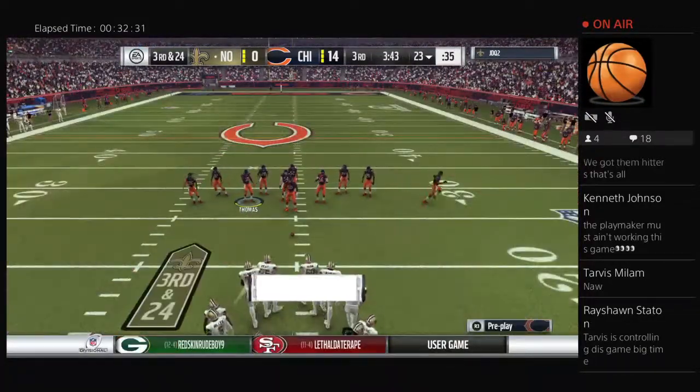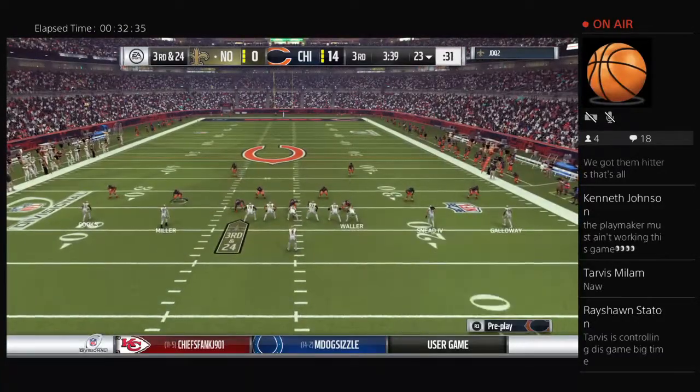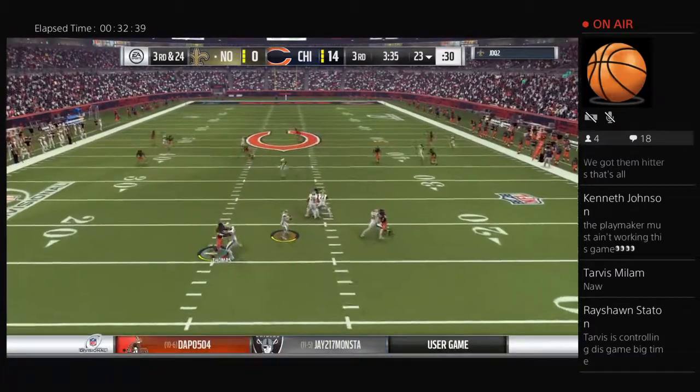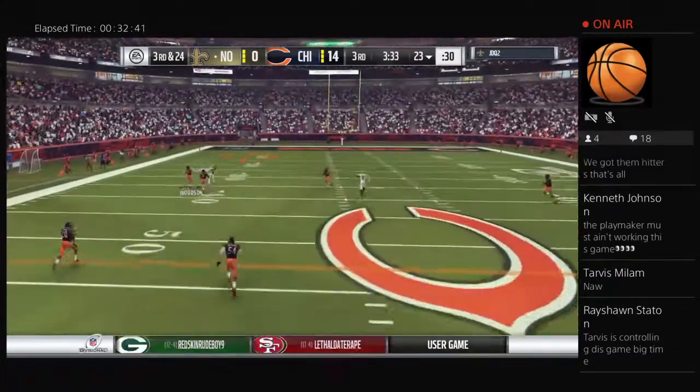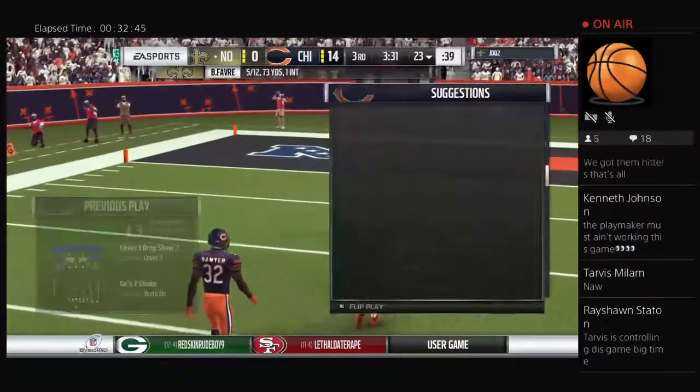Second down, sack by the defense. What type of pressure will they bring here on 3rd? We'll see. Now they'll throw here out of the gun. He's going to loft one deep left side here. So they took a shot there on 3rd down, couldn't get it.